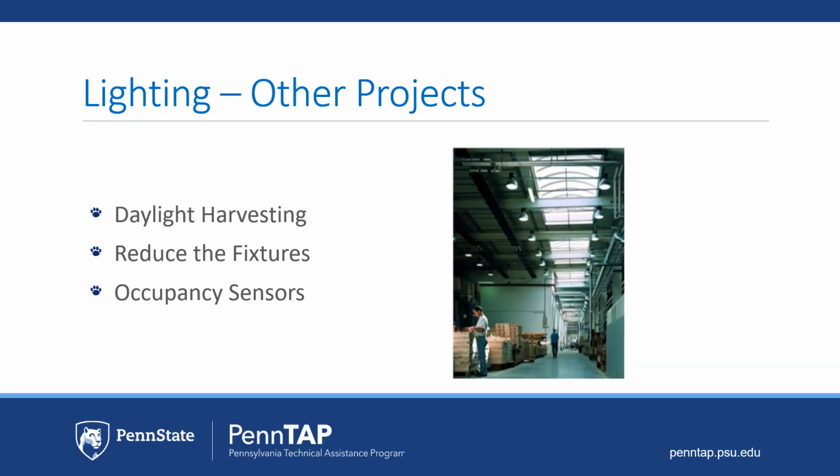Occupancy sensors are another great way to cut down on your lighting costs in areas that are not frequently occupied, such as your restrooms and warehouses. They will automatically turn the lights on when someone enters the room and turn them off as they exit. And once installed, occupancy sensors have been shown to decrease the lighting cost of a space by as much as 90%, with an average payback period of less than a year.